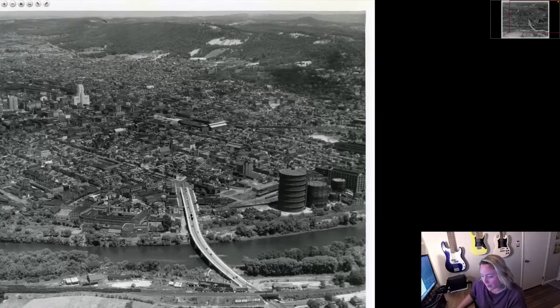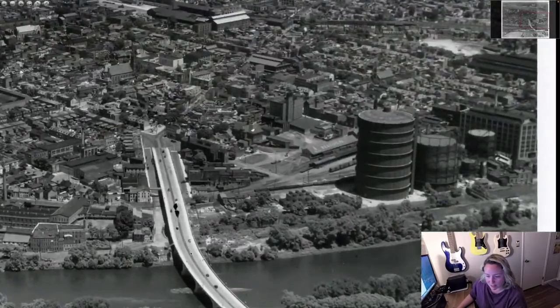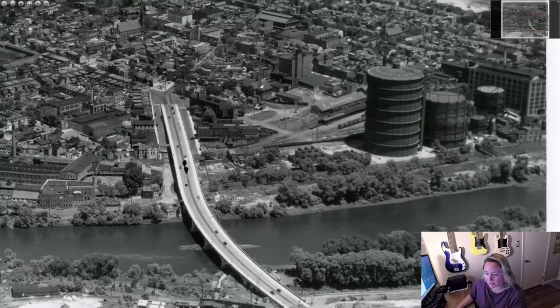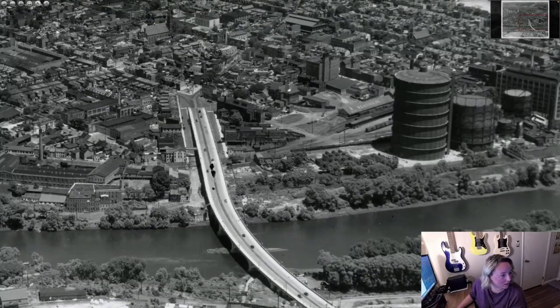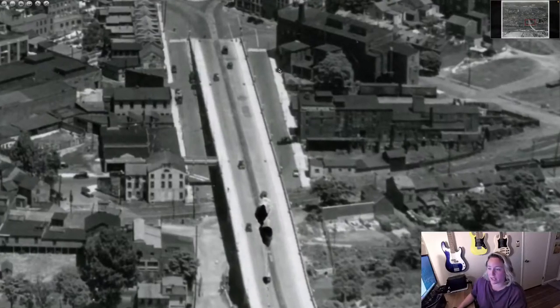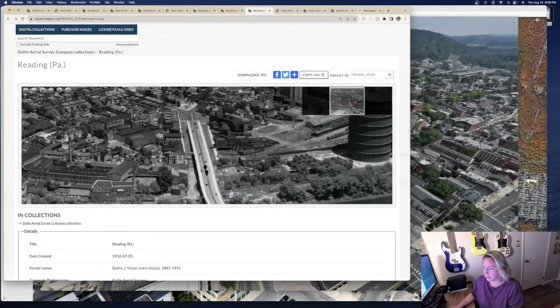Okay, so this is basically the south side. You're looking at the Bingaman Street Bridge. Canal Street would be in here, but Canal Street didn't exist. It was like railroad, dirt road. And you can see that after you got off the bridge, you could turn around and come back down to where Canal Street would be. Actually, what does this look like?